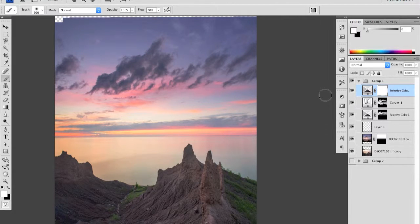So now we got that back. We'll go ahead and make that layer mask black as well. And then just in these areas of patchiness, paint in the appropriate color.